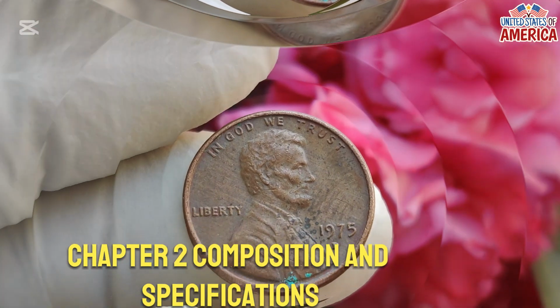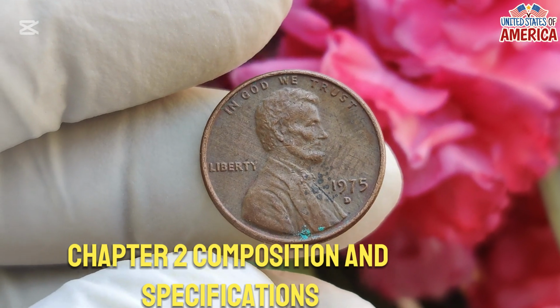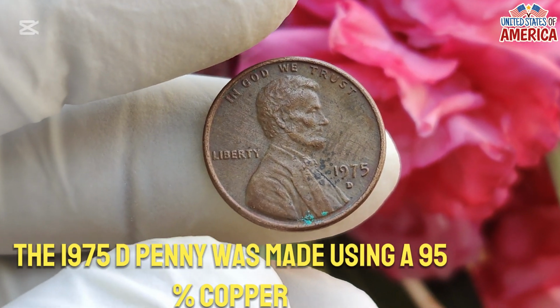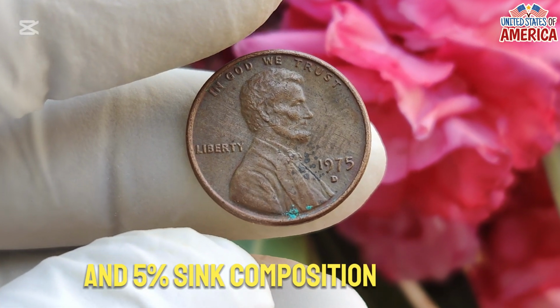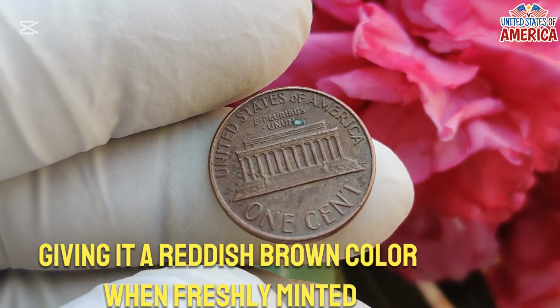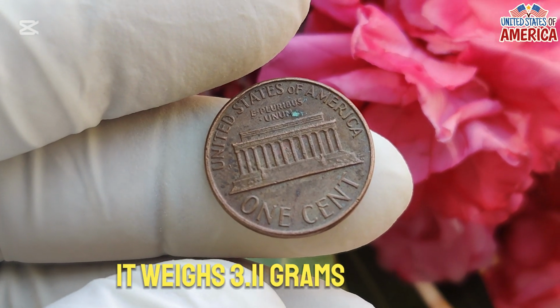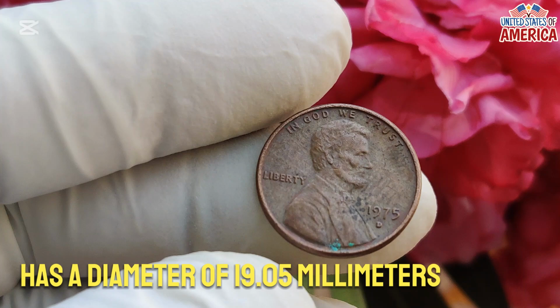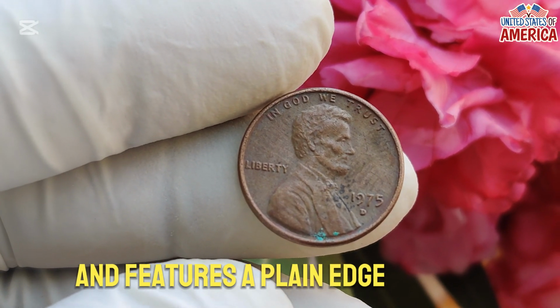Chapter 2: Composition and Specifications. The 1975 D penny was made using a 95% copper and 5% zinc composition, giving it a reddish-brown color when freshly minted. It weighs 3.11 grams, has a diameter of 19.05 millimeters, and features a plain edge.